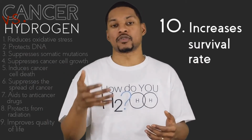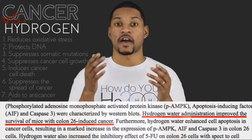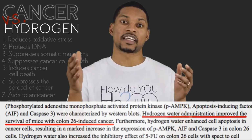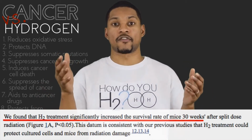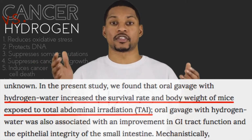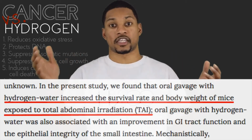Hydrogen has the potential to increase the survival rate for cancer patients. Here we see that the administration of hydrogen improved the survival of mice with colon cancer taking chemotherapy. This study found that H2 treatment significantly increased survival rate 30 weeks after radiation. It was noted that hydrogen water increased the survival rate and body weight when exposed to abdominal irradiation.